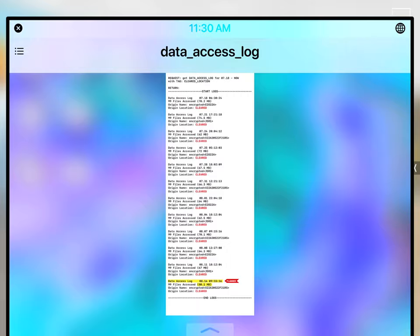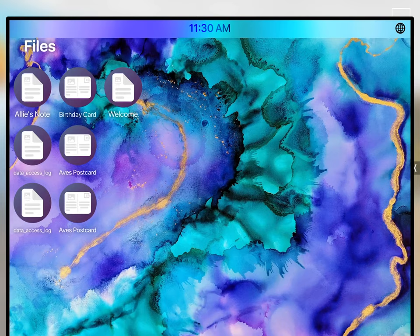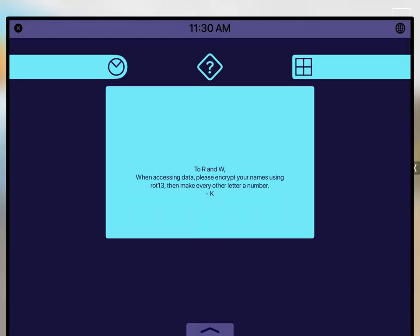And there's three names. The most important one is this one that's flagged. But it says the name is X22A20S22F21R5. So again, look what this said: Encrypt your name using Rote 13 and make every other letter a number. So every other letter is a number.